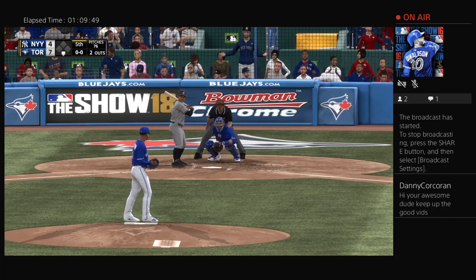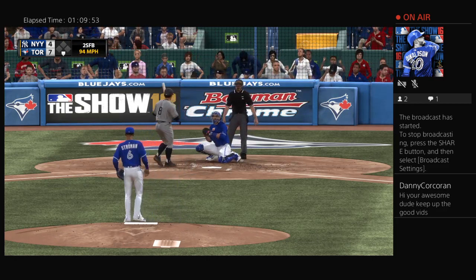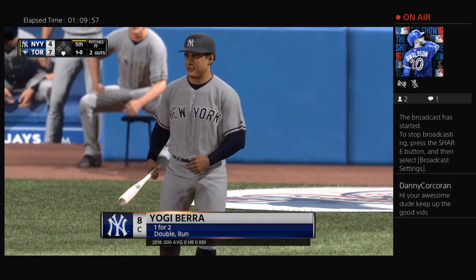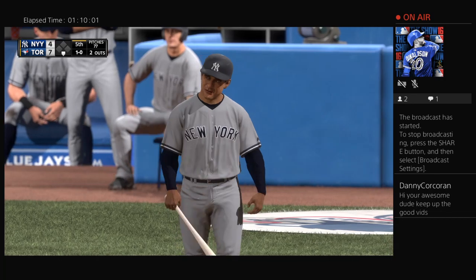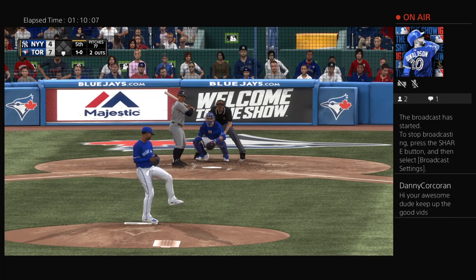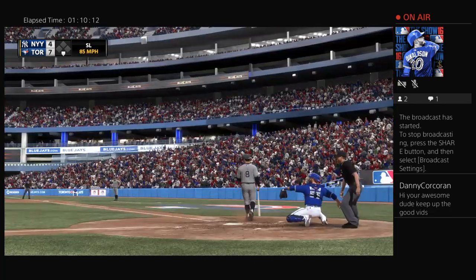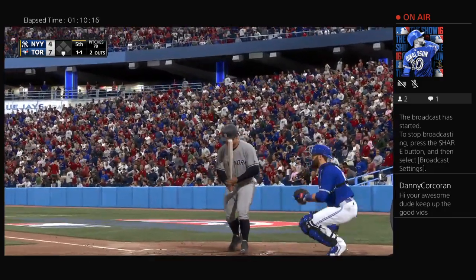Into the box now, Yogi Berra. As the first pitch to him is off the plate for a ball, 1-0. A hit in 2 at-bats for him at this point in the ball game. The windup and the 1-0 pitch. Now a swing and a miss, and I don't think he was expecting a pitch inside. It's 1-1.